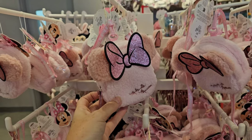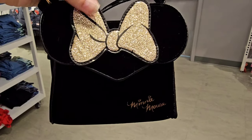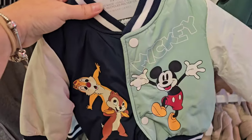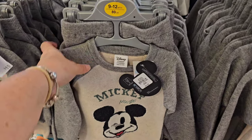This is in the girls section. Christmas is just around the corner. And how cute would this be for your little girl? This is only $12. You could have like a little gold dress. This is adorable. $21. Look how stinking cute this little jacket is. This is so adorable. $19 for this two-piece set.